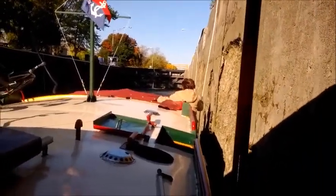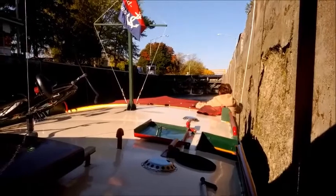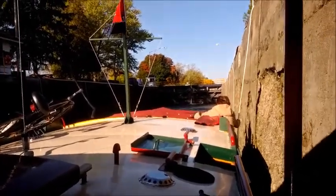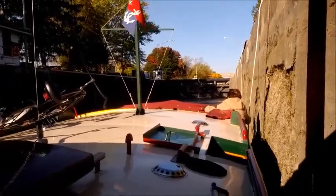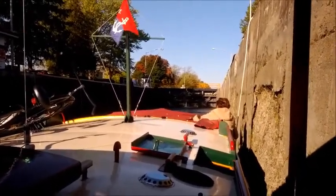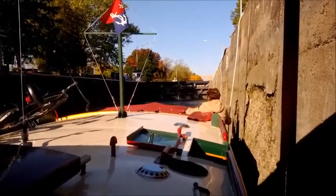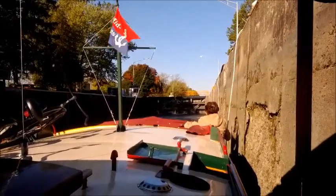Had a little trouble finding neutral once we got in here, but we figured it out, and so far so good. Nobody hurt, nobody wounded, and so that's lock number 1 for us, but lock number 32 on the Erie Canal.